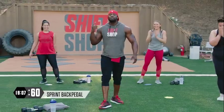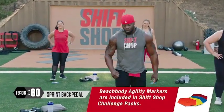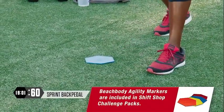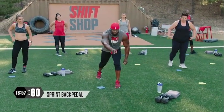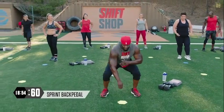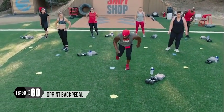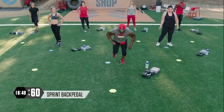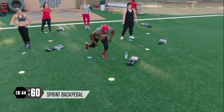You guys ready? First move, sprint back pedal. We're going to use our Beachbody agility markers. Blue is always going to be our home base. I'm going to start here in my runner's position. I'm going to sprint to my yellow marker. Squat tap, keep my chest forward. I'm not going past the marker. I'm going to back pedal back, pushing my legs back to my blue marker and forward. Chest goes up, back pedal back, kick my leg back, and then spring forward.